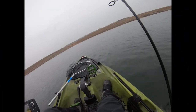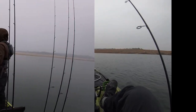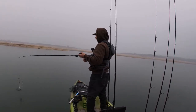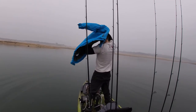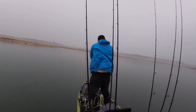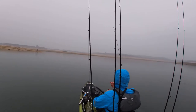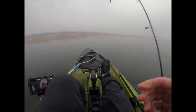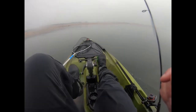the jumper, right where it was supposed to be, though. Pretty much headed back. That's where we caught our first couple fish.